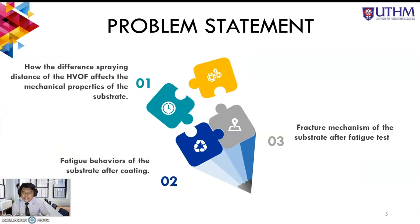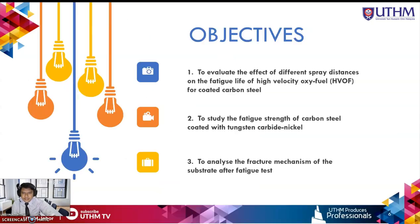Alright, for the problem statement, number 1 is how the different spraying distance of the HVOF affects the mechanical properties of the substrate. Secondly is the fatigue behavior of the substrates after coating, and lastly the fracture mechanism of the substrate after fatigue test. Alright, for the objectives, the first one is to evaluate the effect of the different spraying distance on the fatigue life of the HVOF coated carbon steel. Secondly is to study the fatigue strength of the carbon steel coated with tungsten carbide nickel, WCNi. And lastly to analyze the fracture mechanism of the substrate after fatigue test.